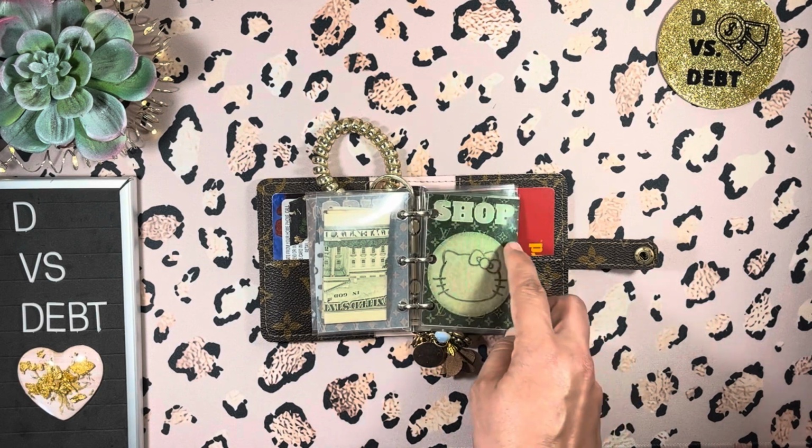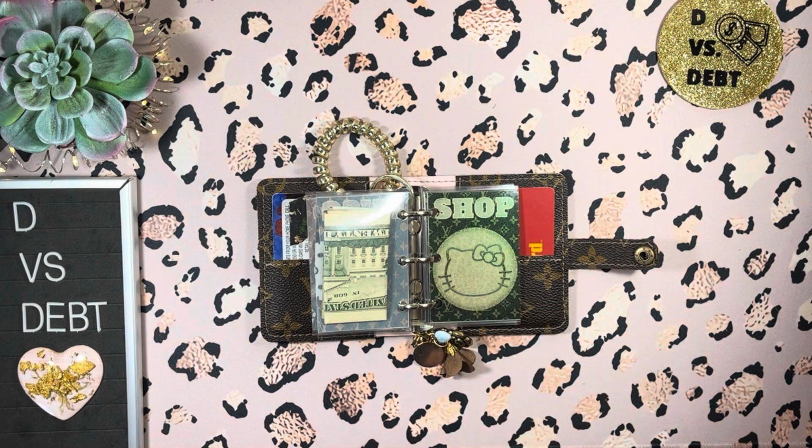Shop is for if I need to go, like, let's say to Dollar General to get something for the house. So I'm going to go ahead and put 20 into there. I'm sorry, 40 into there.